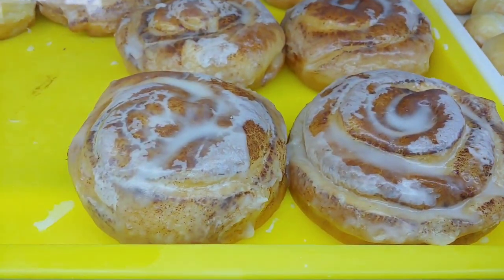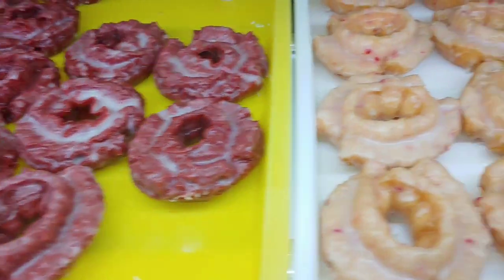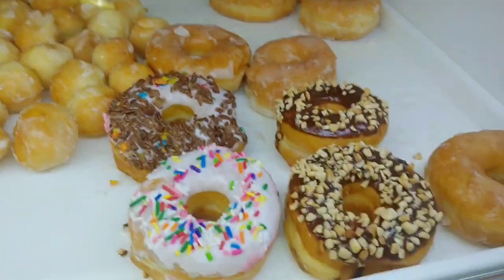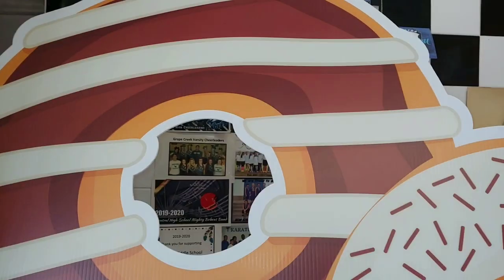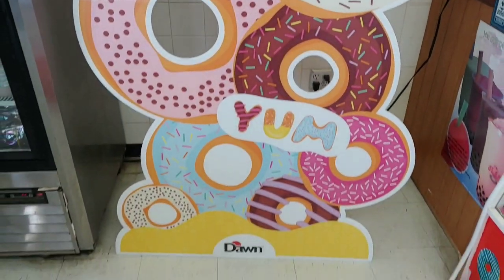Gonna pick my daughter her birthday red velvet donuts. She loves red velvet, so I'm gonna get her a few of these. Just wanted to show you the sprinkle donuts. Take a picture of her. You just have a donut display right here. It's so cute. All the sprinkles.